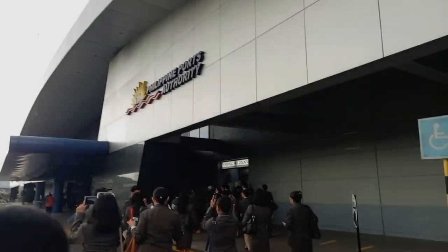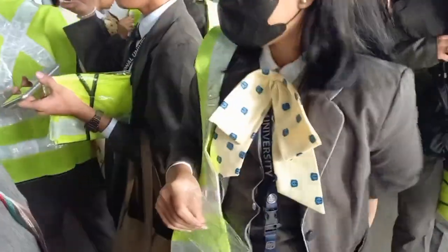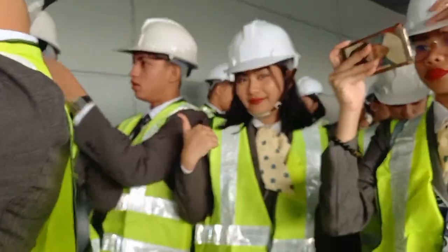And right now, we're here at the Philippine Ports Authority. And while waiting, binigyan kami ng harness and ng helmet. And this is how you wear it. And here, aura pa yan siya dyan.